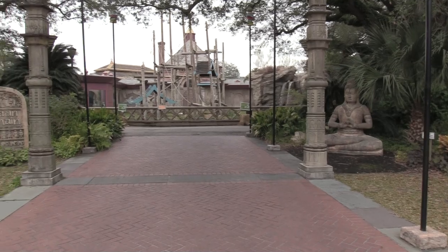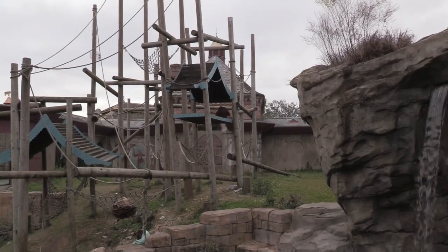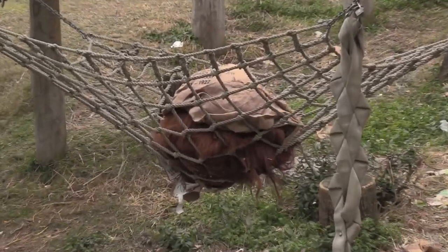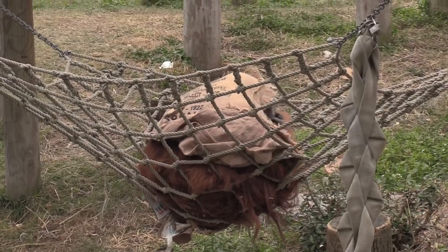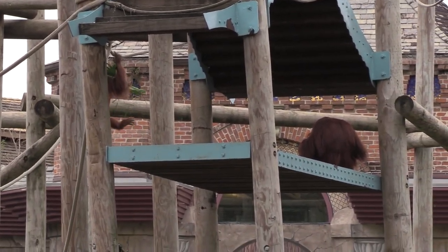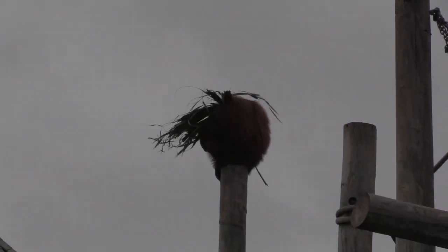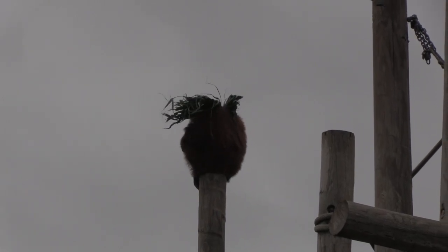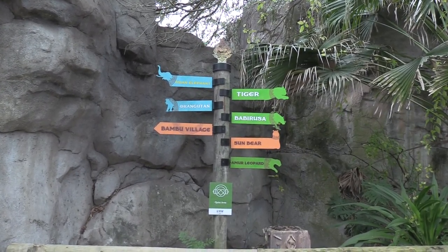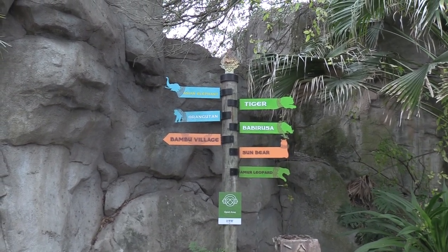Alright, gonna head into the Asian domain. Alright, Sumatran orangutan. Got another one down in the hammock, all covered up, nice and warm and toasty. There is the youngster. Another one down below, a nice warm blanket over him. Got this guy up on top of the post. Looks like he's got some palm fronds on him. Plenty of signage around and directional arrows to point you in the correct direction. So I'm gonna head to the right because it wraps around. It'll eventually get to the Asian elephants.